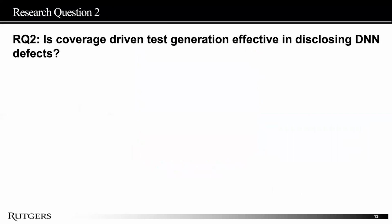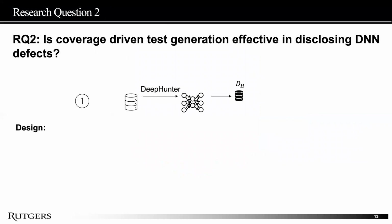Next, we answer question 2. Is coverage-driven test generation effective in disclosing DNN defects? We use DeepHunter and PGD to generate test cases respectively. The test cases generated are called DH and DP. We then compare the misclassification ratio and the error infinite distance of DH and DP.